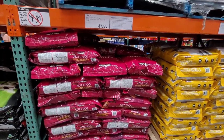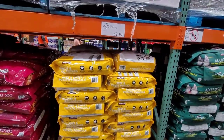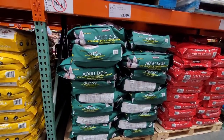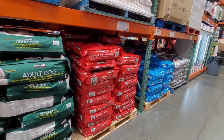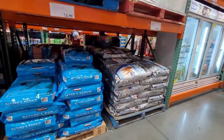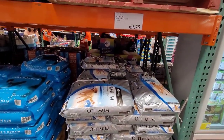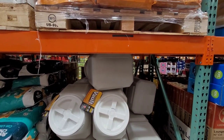They've got Coles and Woolies brand dog food as well. So they just sell it in bulk, obviously, like your normal Pedigree and Optimum dog food, which I'll probably take you to see, which is here. Here it is, the Optimum dog food. I don't normally buy Optimum, so I'm not sure how much it is at Coles.